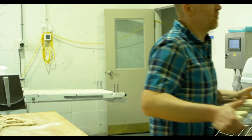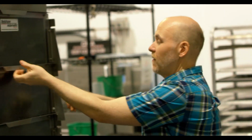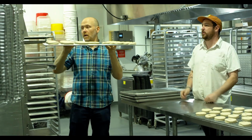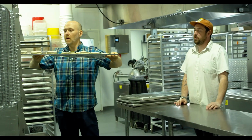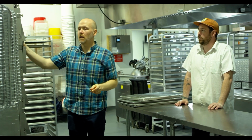Let's fry some donuts. No, we gotta proof these first. So this is the proofer. I just lift this down. It's a little cabinet proofer. The multiple doors help keep all your humidity and your temperature inside. And what's the temperature of this? We run at about 35 to 37 degrees Celsius with about 65 to 75% humidity.